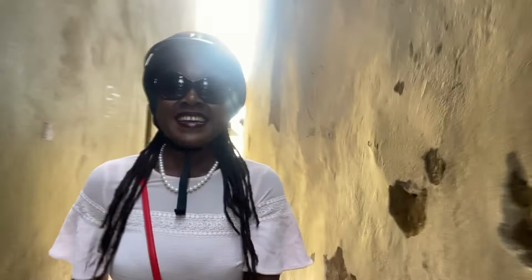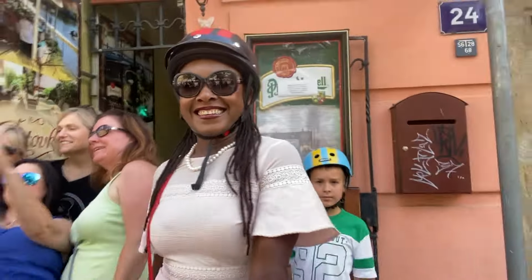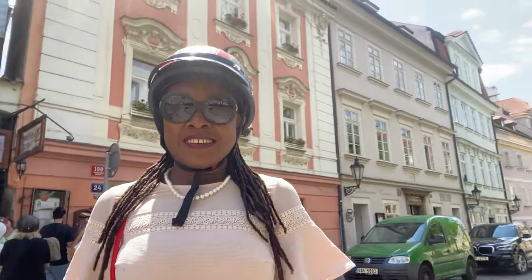Seen it? Now we're going back. Take your pictures, please. Drop a pin and then come back. So we just checked out the smallest street in Czech Republic, and now we're out. We are going to continue with our tricycle tour.